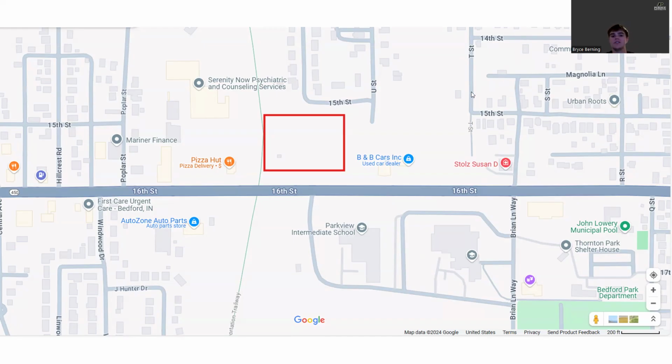The reason for this is the current pump station cannot handle flow during certain rain events, and it would cause overflow into a nearby creek, which is on this green line right here. Now, this red box is where the job is supposed to go. This is where the storage tank will be, and this is where the new pump station will be.